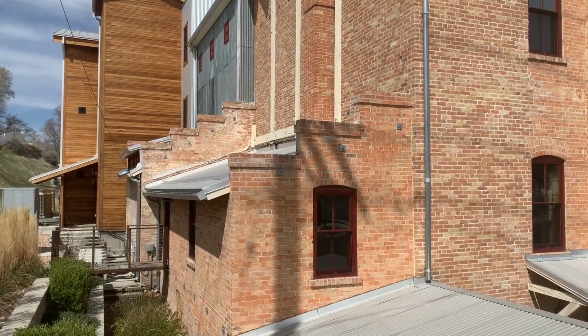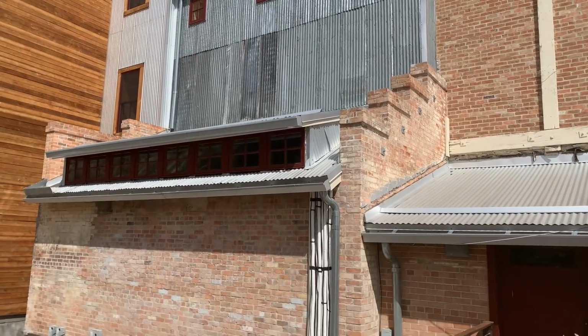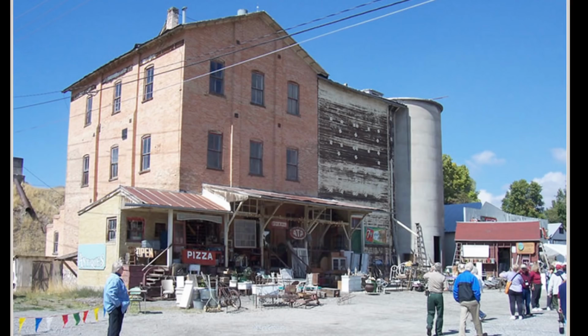Well, that's pretty typical of these old buildings. And it's fun to try to find old original photographs so you can see what they looked like before they were remodeled. And there it is. Yes, there it is, the two-story version. No grain elevators or anything, but that's what it looked like when it was built in 1888. Wow, I love the signage on it. Isn't that neat?